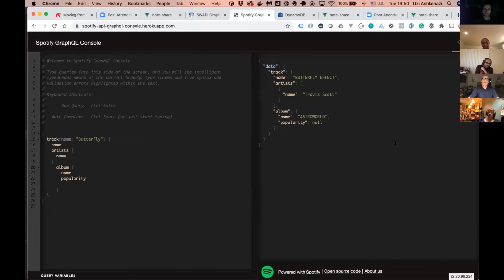Throughout my search, I saw that Netflix also has an API that allows you to bring in songs. I just knew that I wanted to search Butterfly, and then it pulled up that song for me.